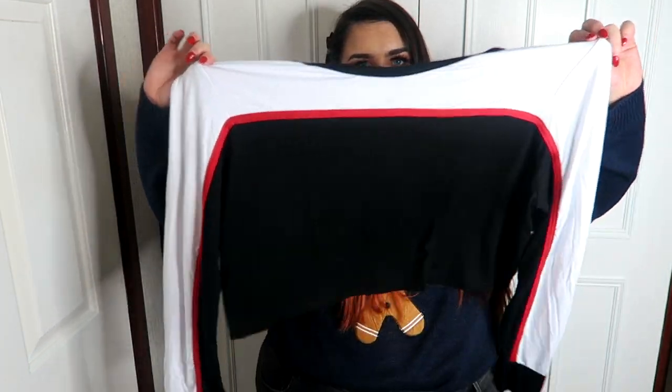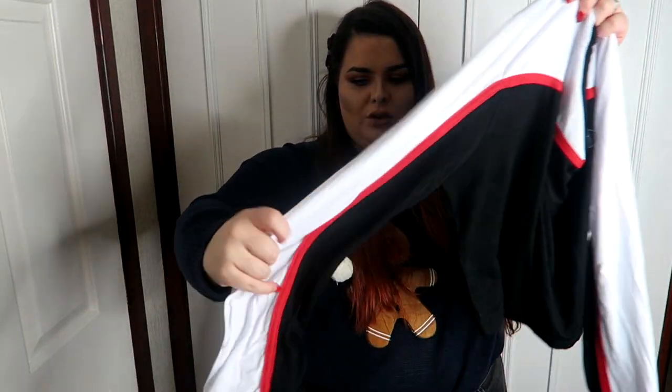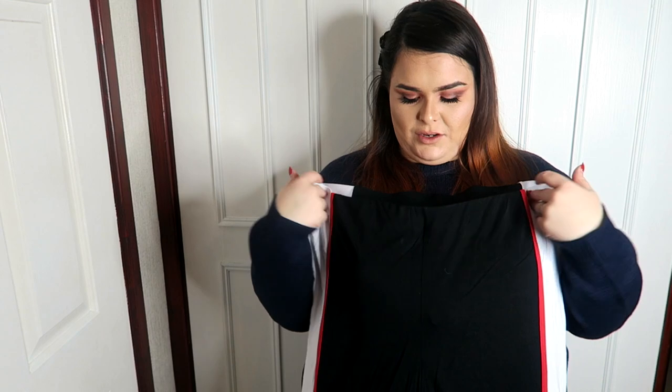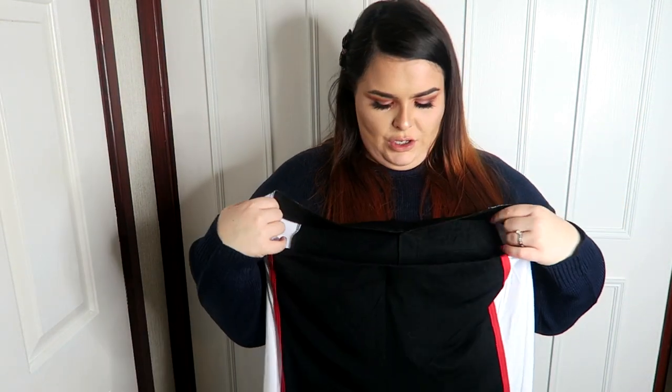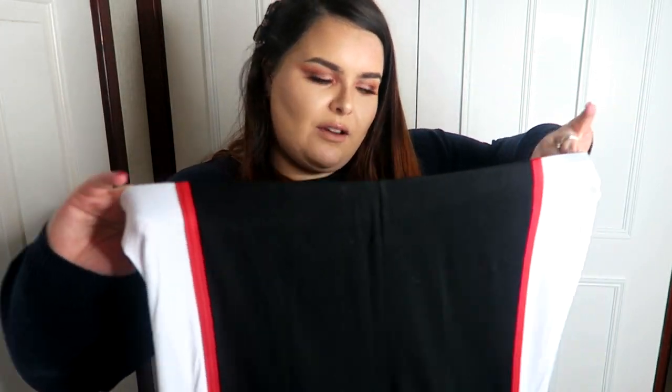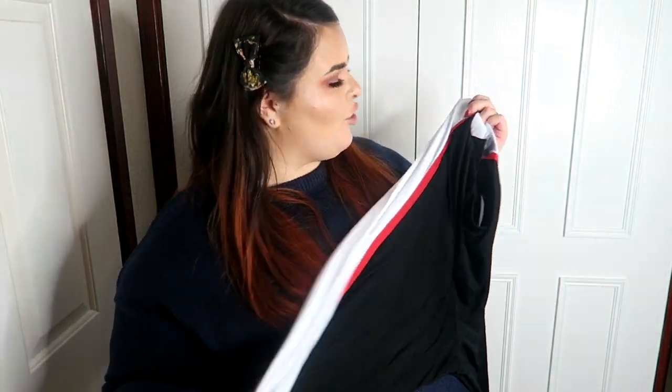The top is super super cropped with long sleeves, and then these are the bottoms, which haven't got a proper waistband, but they're just like leggings. So they've just got the strip of elastic that folds over, and they're just black, white down the side with a little red stripe again. So yeah, I just wanted some comfy cozies.